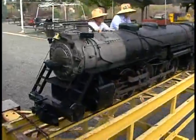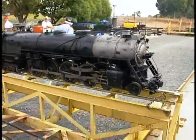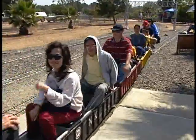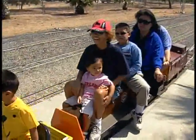Here comes the steam engine down, and where are we heading now? We're going to the turntable, and that's the final step to getting out into the track system. And then that's where the train gets up to the top, where all the kids are waiting and going to take their ride. That's right. And it's not just kids either. No, we got lots of adults.